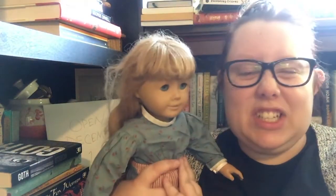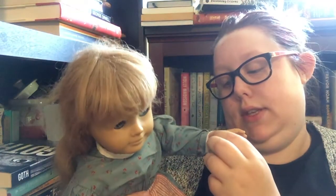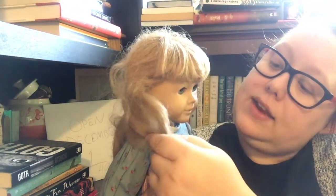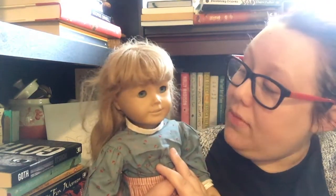I think when she hit about 13 or 14, she stopped wanting her American Girl doll, and so she gave her to me. She's got her doll hospital bandage on because she's gone to the doll hospital a few times for loss of limb and that kind of thing. Her hair is never not matted, but that's okay. She has been with me since I was about 7 or 8 as well, and she was the toy that I slept with for the longest time. I don't know why I stopped sleeping with her, but she now lives on my bookcase, and she's my favorite hand-me-down I ever received.